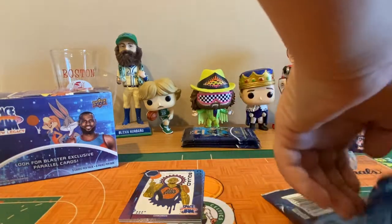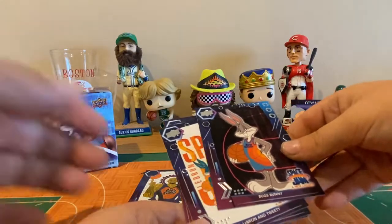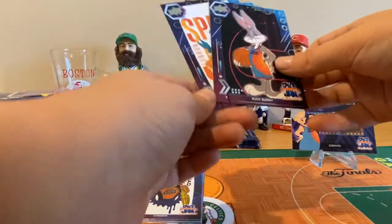I'm getting good at ripping these cards. You say you are, but you gotta talk while you're ripping too, because people don't just tune in to watch a blank screen. So what we do is, we got a Bugs Bunny. Can't see him. Nobody can see him. That's a meme card for me.